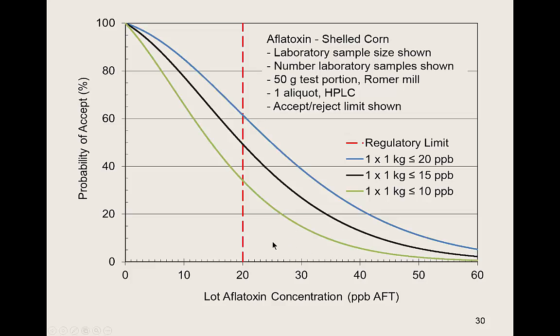And if we continue this and use an accept-reject limit of 10 parts per billion, you'll notice that the OC curve continues to shift to the left and continues even further to reduce the buyer's risk. So the buyer is really putting a lot of the load on the seller. He's saying, I want to reduce my risk, but the penalty you're going to have to pay is you're going to have a higher seller's risk. There are greater chances of rejecting a good lot.